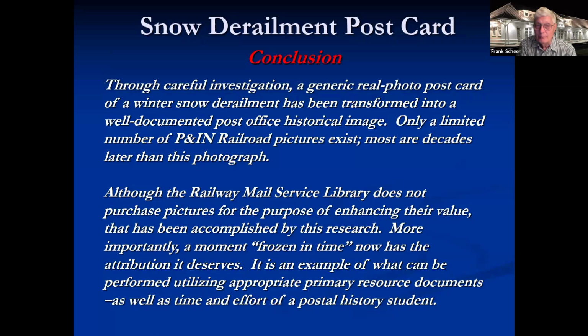We reach a conclusion. My point to all of you is that sometimes you're going to find a postcard that has a lot of potential, maybe doesn't have a lot of information recorded on it. It becomes a detective game, trying to figure out what it is. Sometimes you're successful. Sometimes it's a cold case and it's going to stay that way forever. And, fortunately, this cold case about a snowfall derailment didn't stay a cold case.